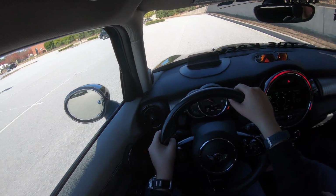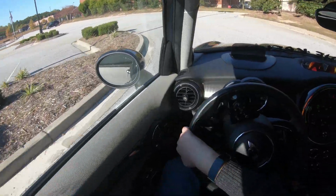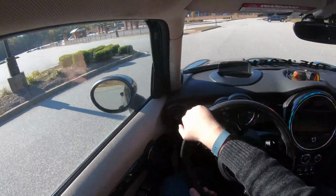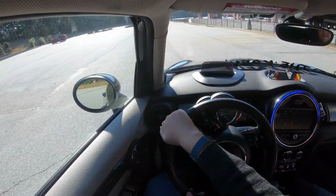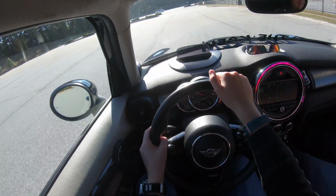I love the aggressiveness it has. And one thing I didn't notice until now is your sport mode says M2 on it, just to even more emphasize, like, hey, we're BMW, deal with it. I love that. I really enjoy this car.